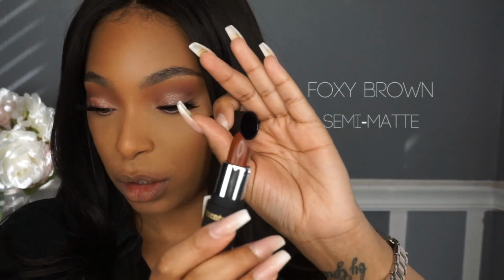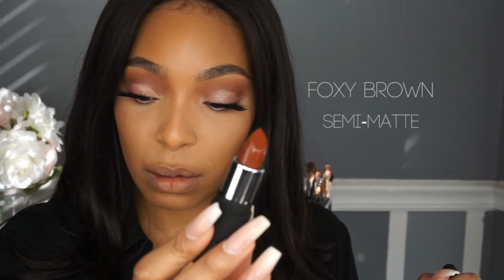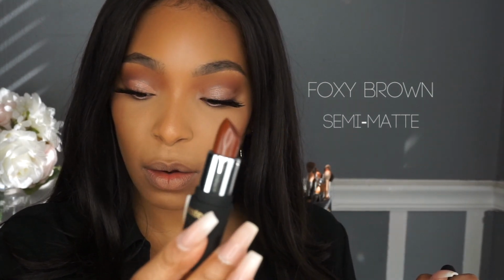So the next shade we're gonna do is Foxy Brown, and she's brown. She's very warm. She has some reddish, bricky brown undertones. I don't know what type of description that was.